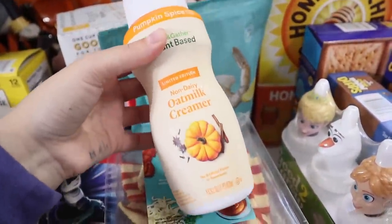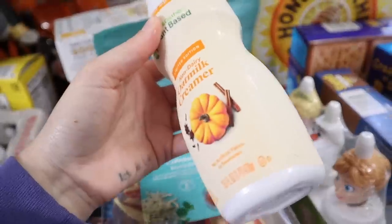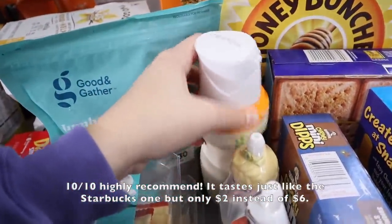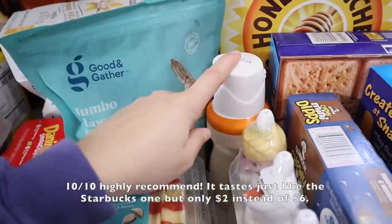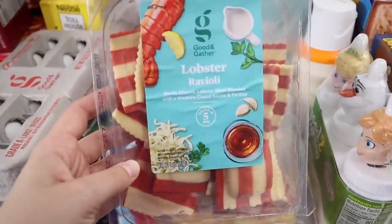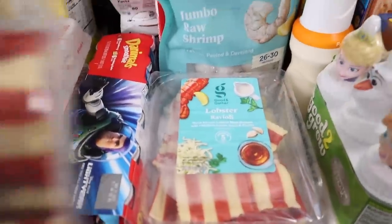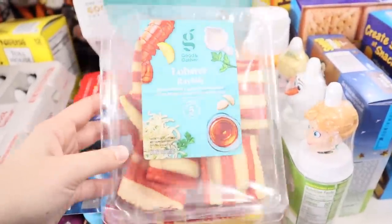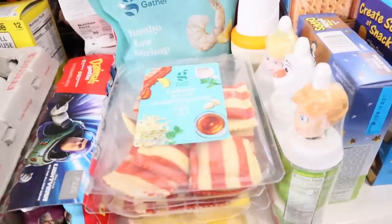It's a pumpkin spice flavor. It's limited edition, and it was only $2. We really love the Starbucks version, but that is almost $6 for a bottle, so hopefully we like this one just as much. I also picked up these lobster raviolis, two packs of them, because there was a 50% off Cartwheel this week. We've never had these, but we do love a lot of the other raviolis that they have there.